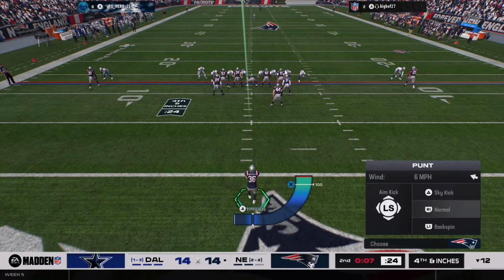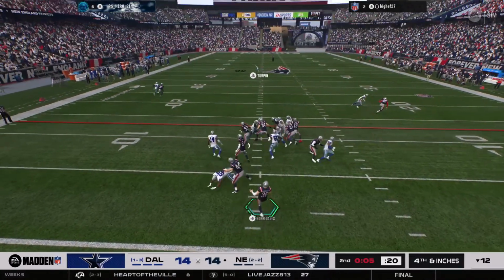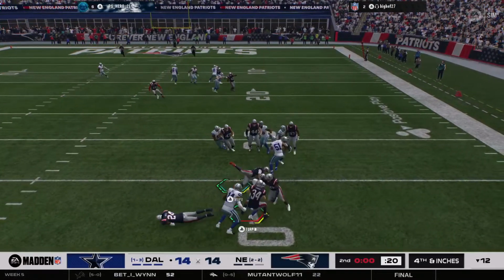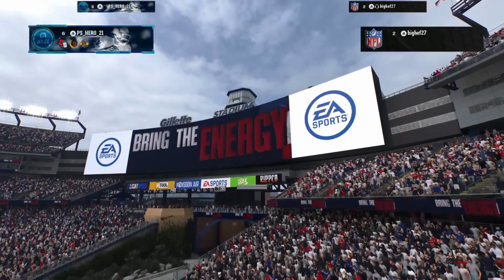Here's the punter now, as he'll take this a yard or two into his own end zone. To return, it is Turpin. And he's going to be taken down as time runs out on this first half of play.